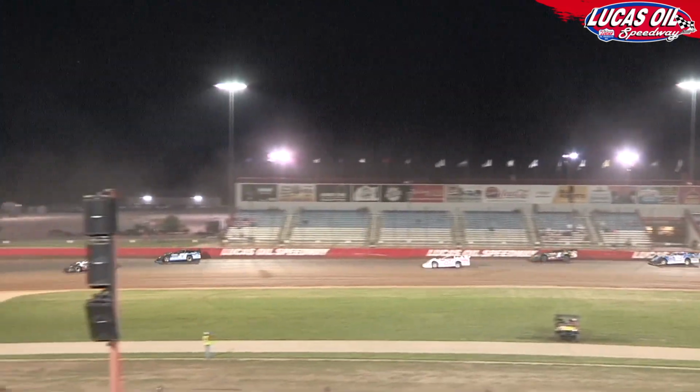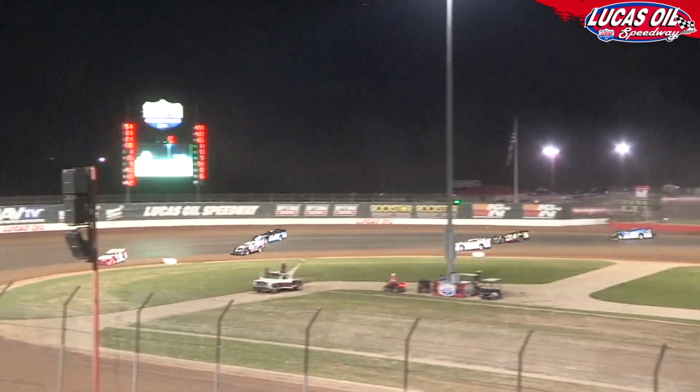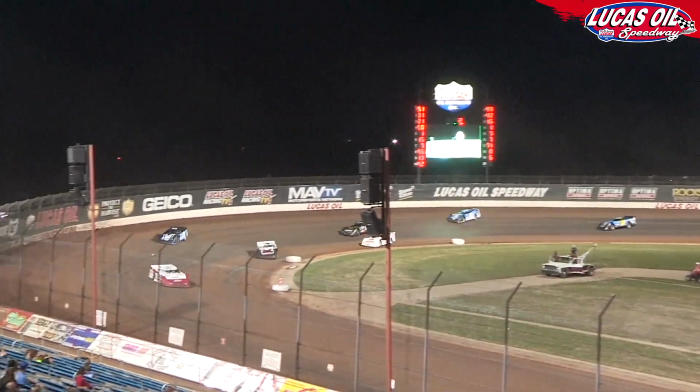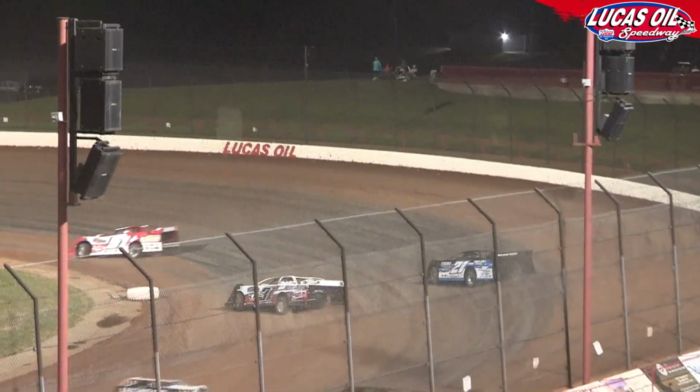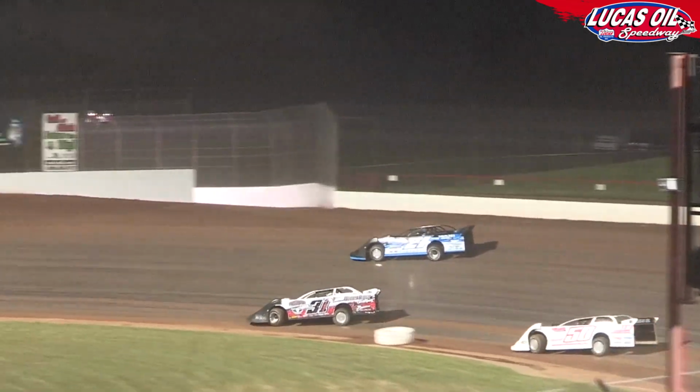And Shane, it's starting to look like that heat race did. Ferris gets a little bit of breathing room, and he starts to blow by the rest of the cars. Yeah, if he's able to pick the line that he wants and has nobody in front of him, it's going to be tough for anyone to keep up with him.